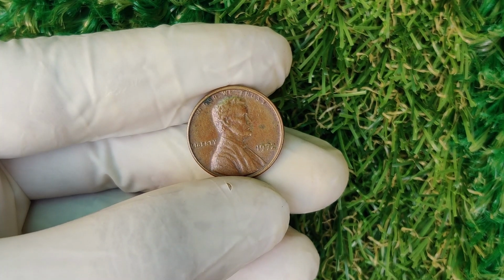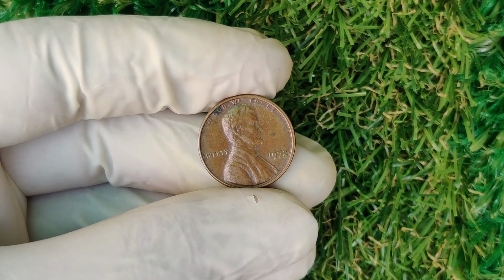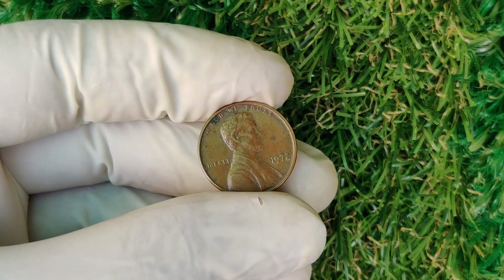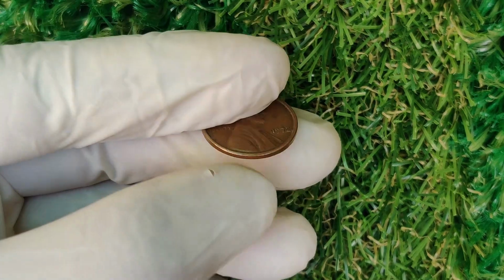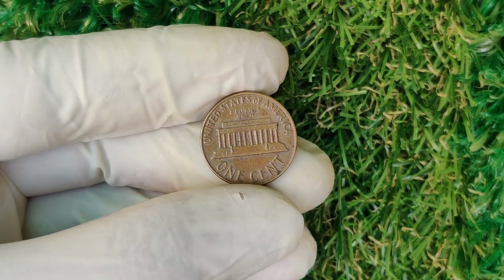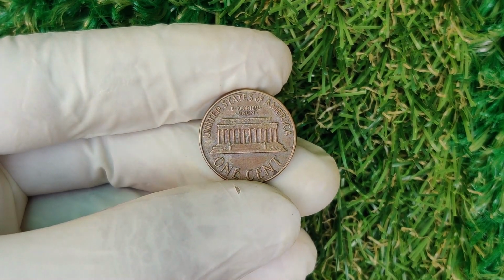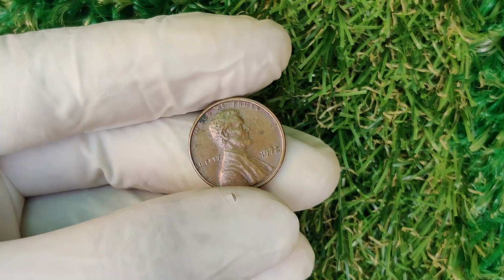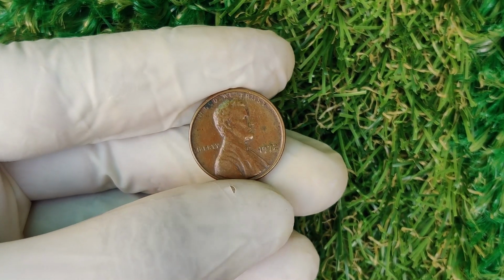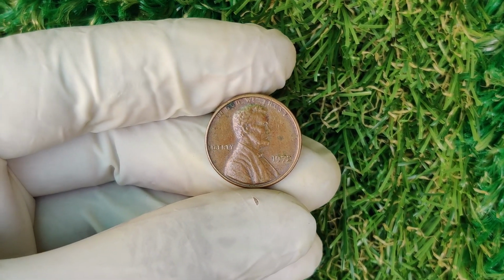Right now, in 2024, a lower grade 1972 double die penny can be worth anywhere between $100 to $1,000 depending on its condition. However, if you've got one in mint state, that value can skyrocket, easily crossing the $10,000 mark and, as we discussed, reaching up to $1.5 million for the rarest, best preserved examples. The general rule of thumb is, the rarer and better preserved the coin, the higher the value.